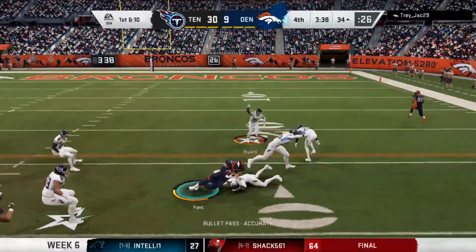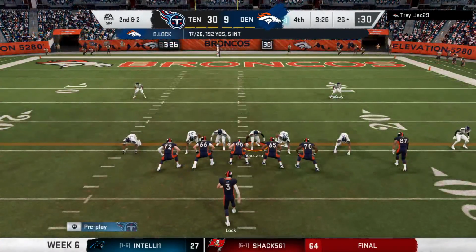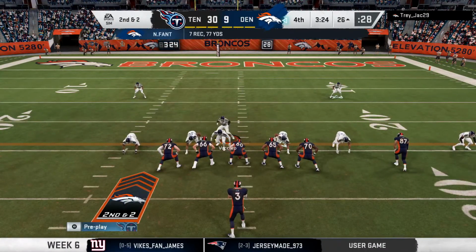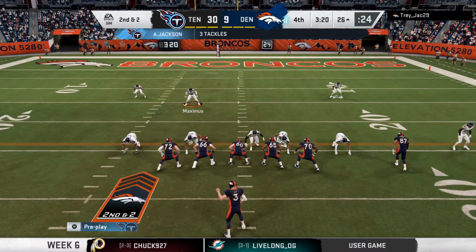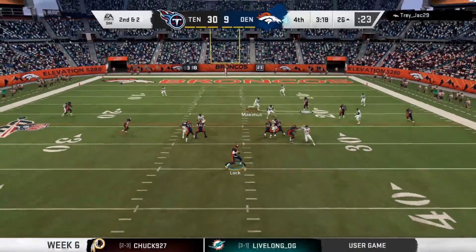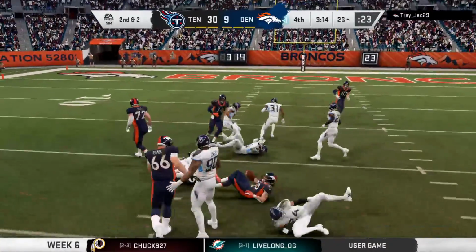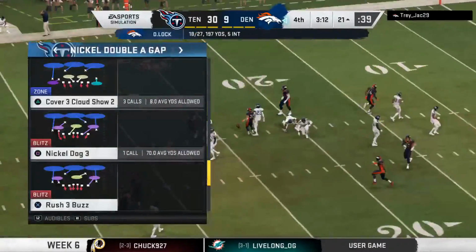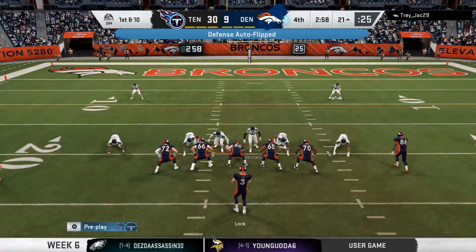On 1st and 10, here's Locke. He's got his big tight end, Fant. And the result here, a pickup of 8. Leaves him with 2 to go on 2nd down. To throw again on 2nd down, Locke. This one complete to the running back, Lindsey. And he'll be brought down at the 21, just shy of the 20 in the red zone.